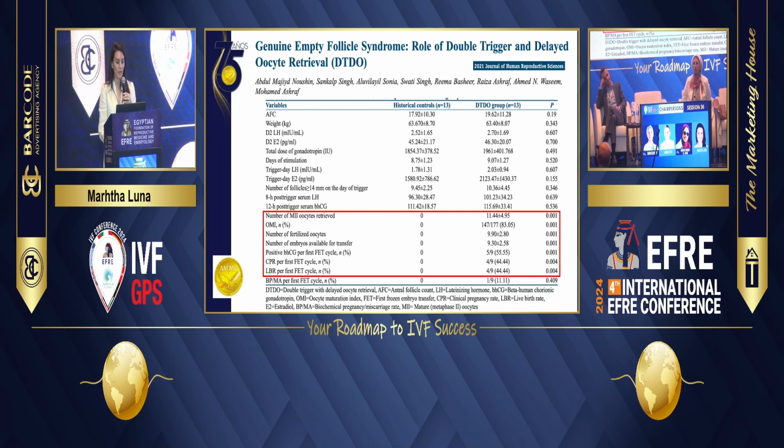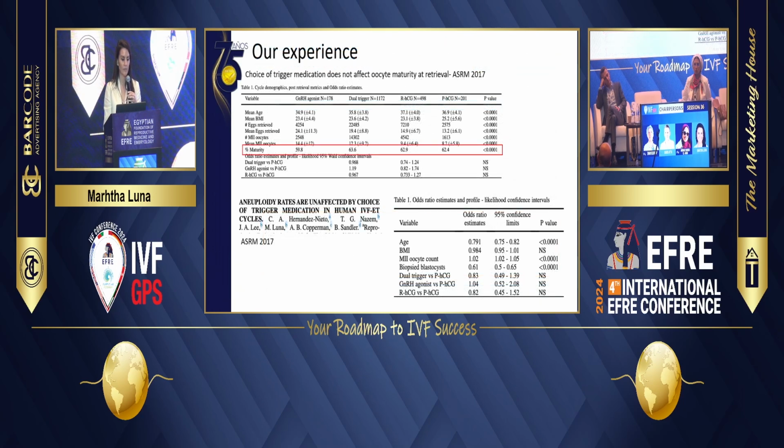trigger strategy. And there's a very notable improvement in terms of the number of oocytes retrieved, and of course, the clinical pregnancy rates and the live birth rates. So our experience, we presented this at ASRM a few years ago, in which close to 2,000 patients were included, and we analyzed the outcome of patients who were triggered only with GnRH agonist versus dual trigger versus recombinant HCG versus urinary HCG. And we noticed a greater percentage of maturity with the last 3 trigger strategies.